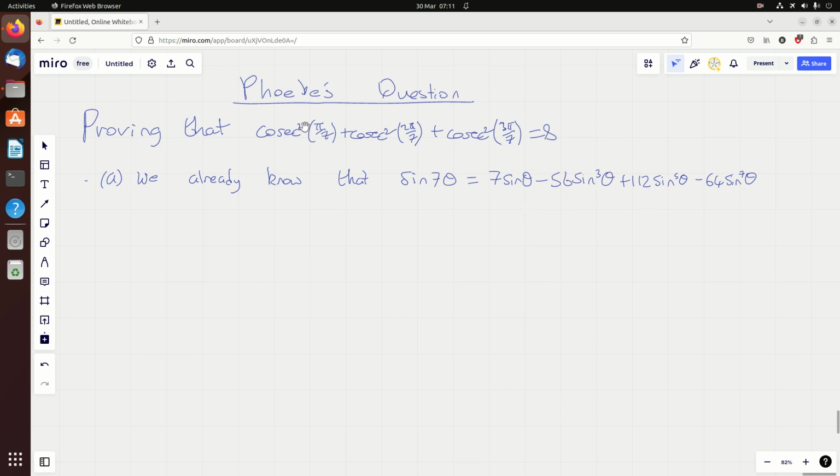It was really the bit after the question where it said, hence show that cosec squared pi over 7 plus cosec squared 2 pi over 7 plus cosec squared 3 pi over 7 does in fact equal 8. And you can check that on a calculator, as I did, just to see that it is true. It's quite an amazing result. You're like, oh wow, that's a lovely result. Well, we're going to prove it using the fact that this identity, sorry, let me just give it a third line for the equals, using the fact that this identity is true.